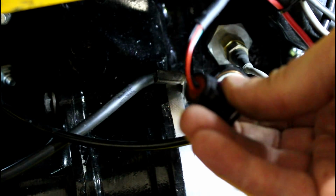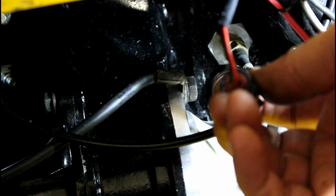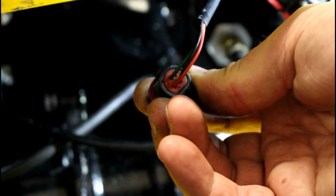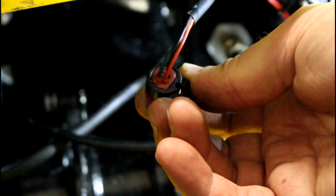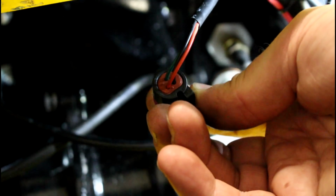Okay, so I'd grill off and have a look under the plenum chamber to see what I've done wrong. This, if it'll focus on it, is the connector to the boost gauge, and at the moment I'm thinking I've got the red and the black wire the wrong way around, which is why it's reading negative values. So I'm going to swap them, and then next time I fire it up, see if it makes any difference.